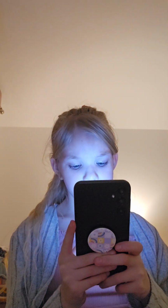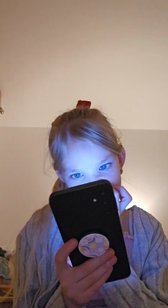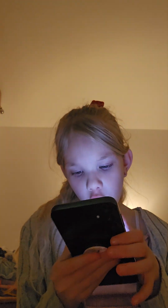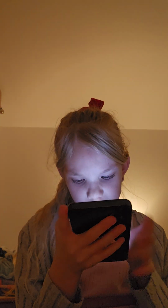And beauty blenders. I have something similar to that, by the way. Something similar, but it's not the exact one. Look how nice these beauty blenders are. I really want them, but I just won't use them because they're so pretty.